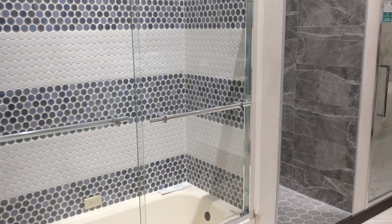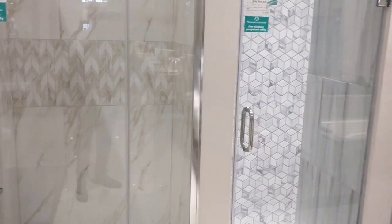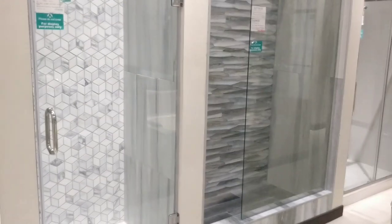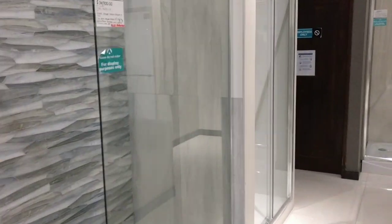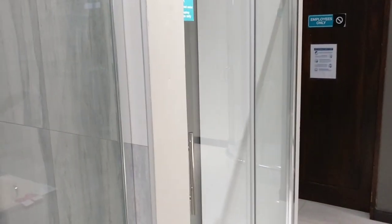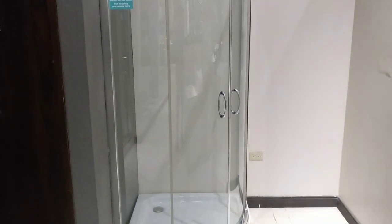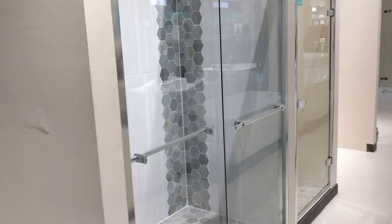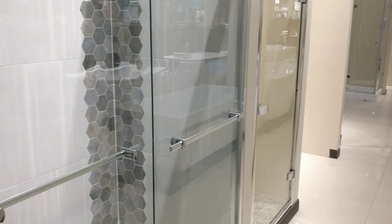So these are some shower enclosures. This one is equipped with a bath, and of course the tiles. All right. And all of these that you see here, all of these tiles, all of these fixtures, they do sell them here. Put that one over there. This one is like a corner shower enclosure. This one is really lovely. Really lovely. And guys, remember, all of these styles that you can see here, they have them in stock.